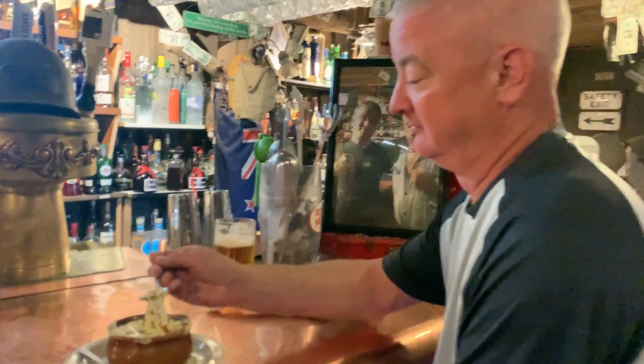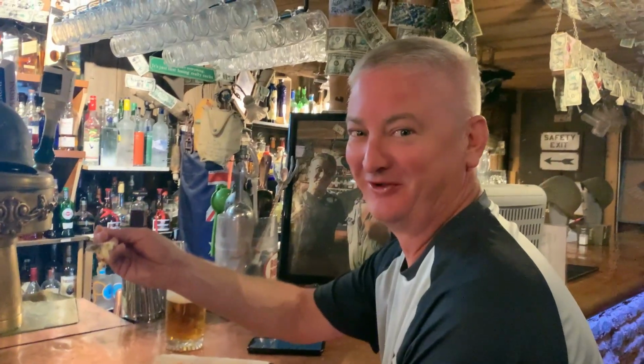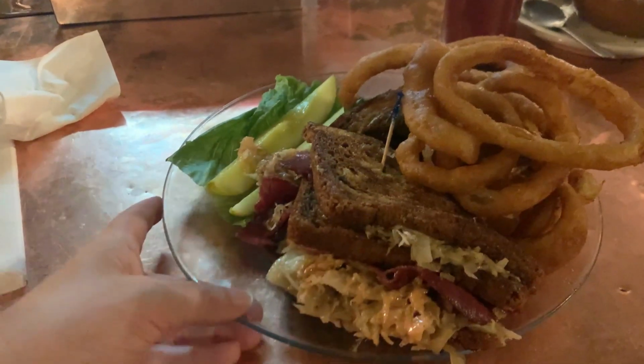Let's see what the cheese pull looks like. That's pretty good. So we wanted some of the soup, and we both wanted a Reuben, but luckily the waiter told us that they're huge, and they are. So we decided to split the bowl of soup and then split the Reuben. I think that was a good idea because I still think we might be having leftovers. It's big. It's going to be messy too. Very messy. So we're going to enjoy this. The French onion soup was fabulous.